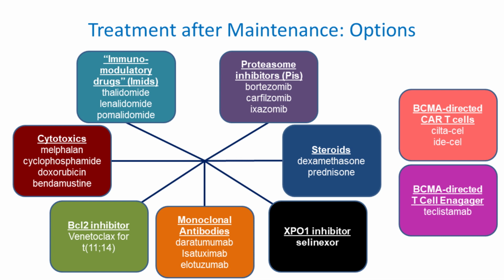So what do we do after maintenance therapy? When myeloma progresses after maintenance therapy, we have a variety of options. And so this drawing that I have shows in kind of cartoon version some of the drugs, or all of the drugs, that I included early on in my list of agents that we use for myeloma. And I put it this way because we usually try to think about combining drugs from different classes together.